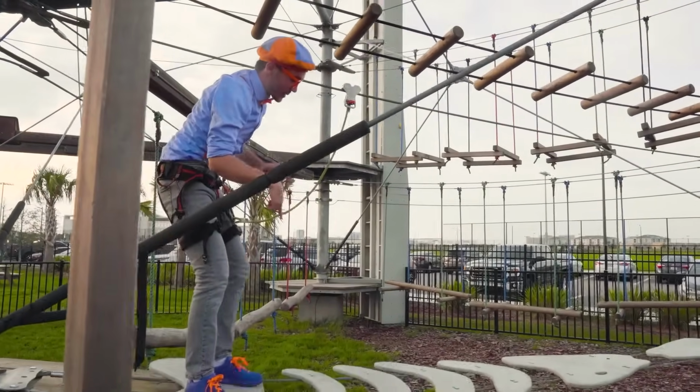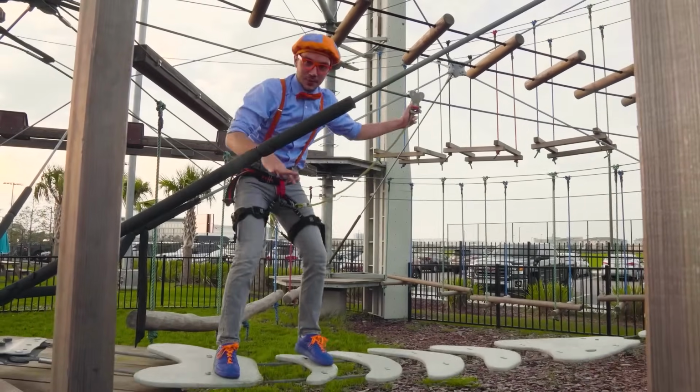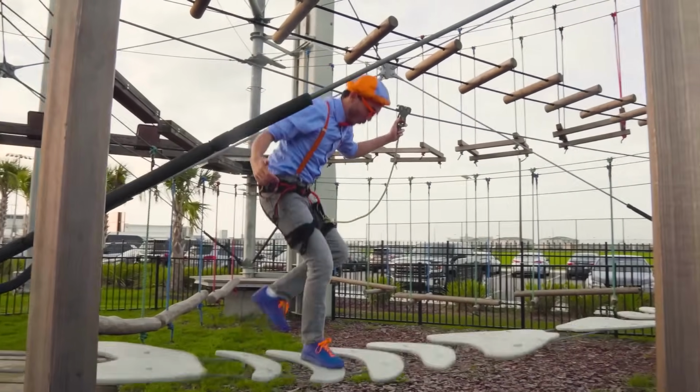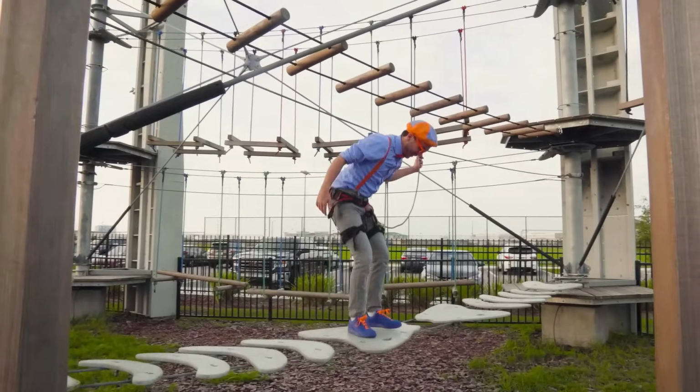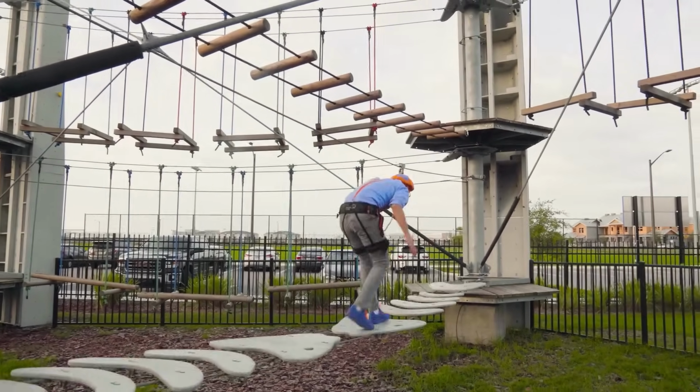Whoa! Look at this. This one has a bunch of fossils for feet. For little steps to step on. Boing, woo, wee, woo. Whoa, this one's really bouncy. Let's keep going. Come on.